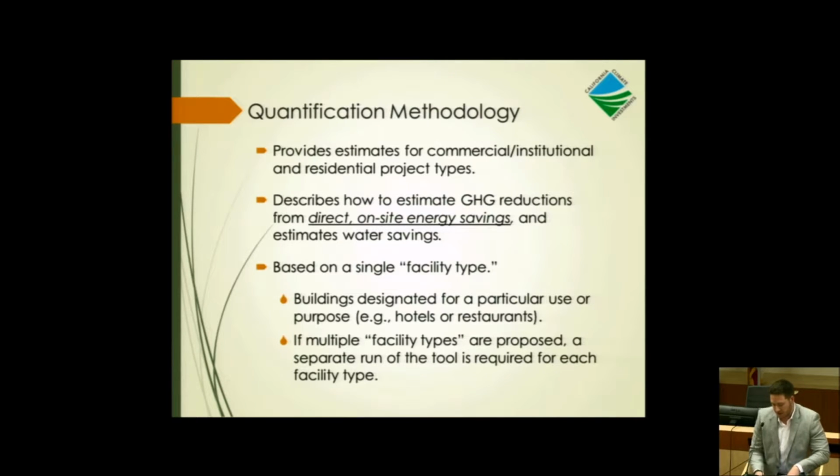The quantification methodology estimates greenhouse gas emissions associated with energy savings from commercial, institutional, and residential project types. GHG emission reductions for this program result from direct on-site energy savings as a result of increased energy efficiency and/or decreased energy use. The quantification methodology also estimates water savings for all eligible project measures. The methodology estimates reductions in savings from a single facility type, that is, buildings designated for a particular use or purpose, such as restaurants. If an applicant wants to fund multiple facility types, they will need to submit separate runs of the accompanying calculator tool. I'll elaborate on this more on the next slide.